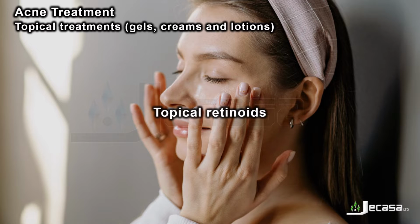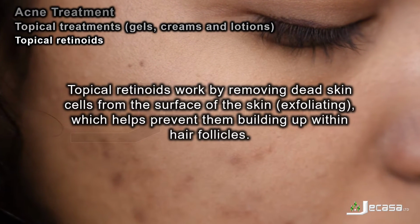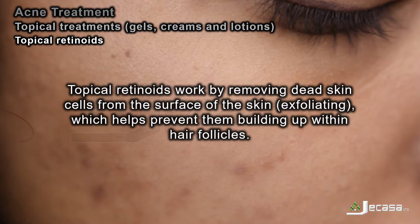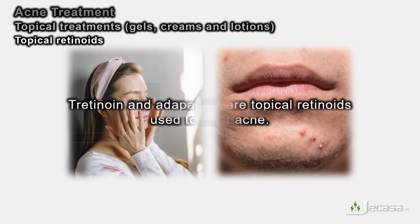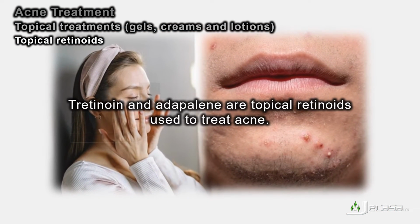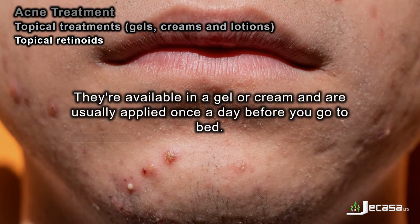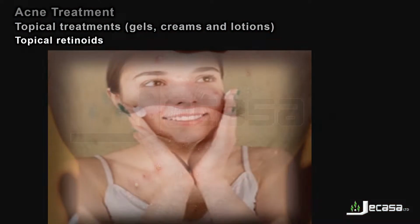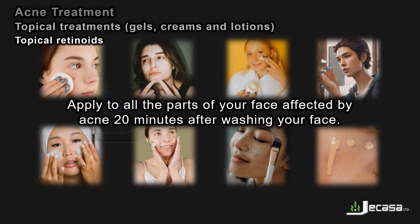Topical retinoids. Topical retinoids work by removing dead skin cells from the surface of the skin, exfoliating, which helps prevent them building up within hair follicles. Tretinoin and adapalene are topical retinoids used to treat acne. They're available in a gel or cream and are usually applied once a day before you go to bed. Apply to all the parts of your face affected by acne 20 minutes after washing your face.